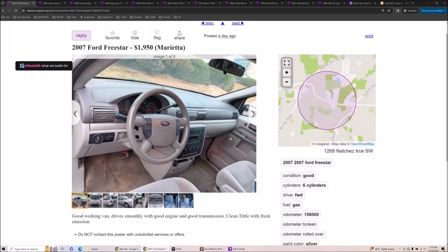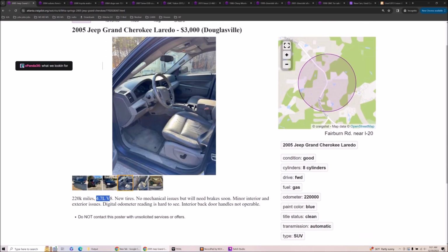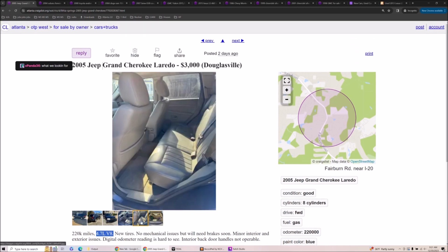So, anyways, 2007 Ford Freestar in Marietta. Are you a fan of these? It's got the 4.7 V8, which is just as good as a Ford Modular, which wasn't that good to begin with, except it's also not even really as good as that.